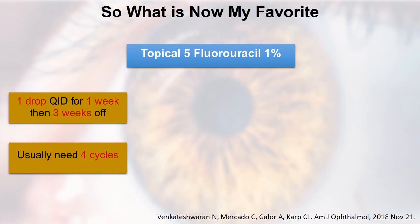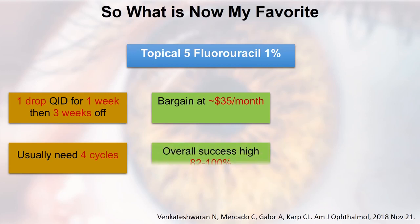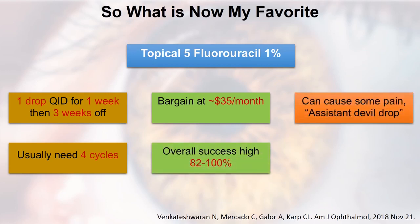So in the States, this is our bargain. In India, all the drugs really are a bargain, but in the States, the 5-FU is only about $35 per month, and it also enjoys a very high success rate. The downside is that it does cause some discomfort, not as bad as mitomycin. So I call this the assistant devil drop, or a lot of our patients speak Spanish, so I call it the diablito, which means the little devil. And of course, compliance is a problem with any drop.